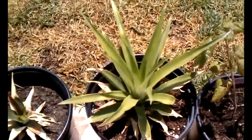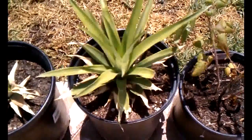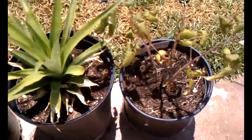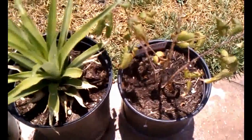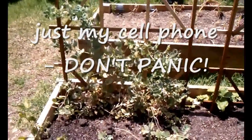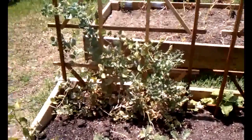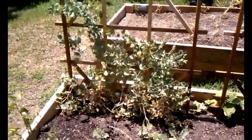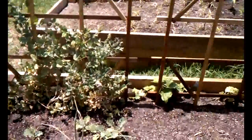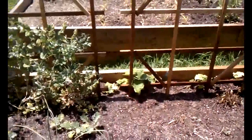But look at this. That's just the top of a store-bought pineapple. It's been really, really hot out here, Southern California, the past few days. The heat's done a number on my peas, which those were doing really well. Yielded a lot, so I'm happy with that plant, but probably going to be going in the compost pile soon. My cucumbers are recovering.